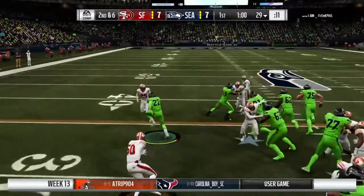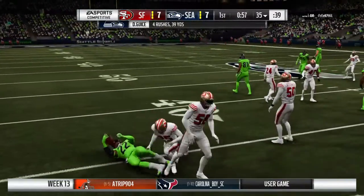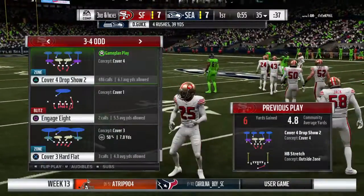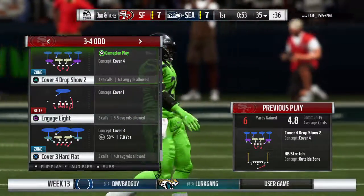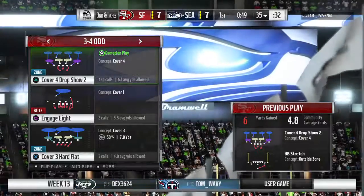On the handoff, it's Gage. At about the 35, it's a 6-yard run, leaves him with about a foot or so still to go to hit the marker with third down coming up.